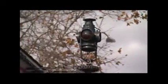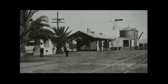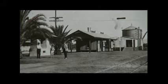It's a very traditional little wooden depot that was probably the most common shape and certainly the most common gingerbread trim, board and batten, and the little corbels all over it, of every depot in the United States. There were literally thousands of depots like this. But in 1915, the depot was moved to the opposite side of the tracks because the streets in La Mesa were being paved for the very first time.